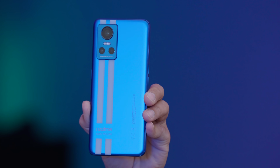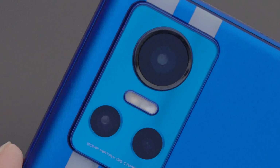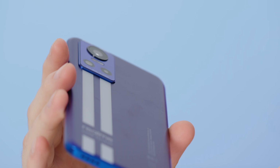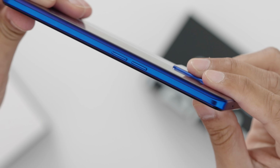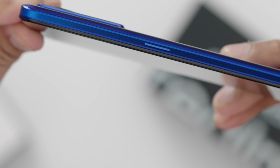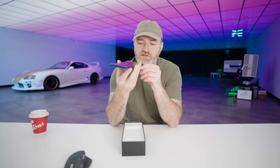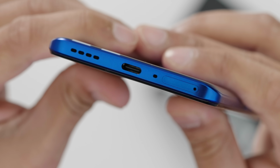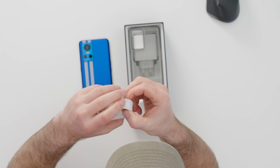Dual SIM 5G plus 5G. Sony IMX766 optical image stabilization, 50 megapixel. And then you have 2 other cameras, one of which is going to be a super wide and one of which is going to be a macro camera. Flash sits between them. You have your volume rocker actually on the left side of the device, and then your power switch on the right side. So rather than having them on the same side, it's an interesting choice. It's a way to distinguish easily between them. On the bottom, you have your SIM tray as well as your USB-C port for that 150 watt charging.